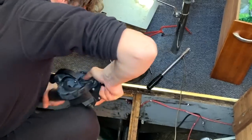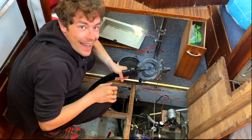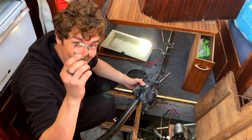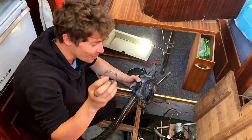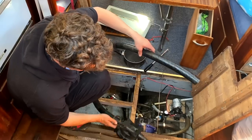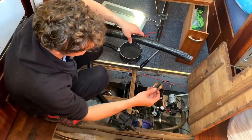You did it! What I didn't do was put the Jubilee clip on first. No! But it's not a problem. It just means I have to do it from the gross end. It's so slimy, isn't it? It's so horrible.